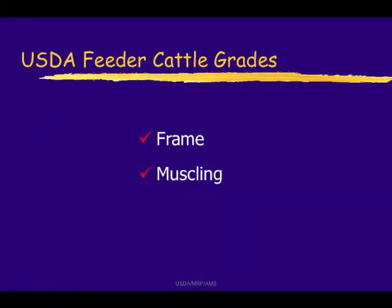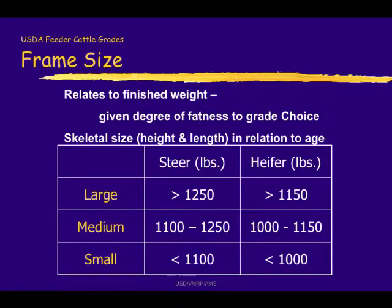So the primary considerations for USDA feeder cattle grades are frame, size, and muscle score. On the frame size, and this is on your handout if you want to follow along, it's a little smaller print than this, but it relates to the estimated finished weight of the animal given a certain degree of fatness to grade choice based on skeletal size, height, and length in relation to age. We like to say frame size for age is a saying that we like to use a lot.